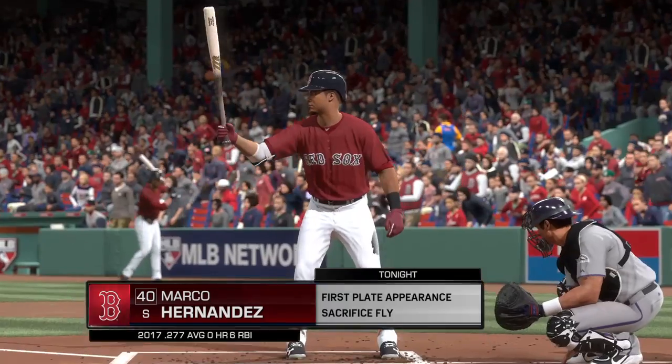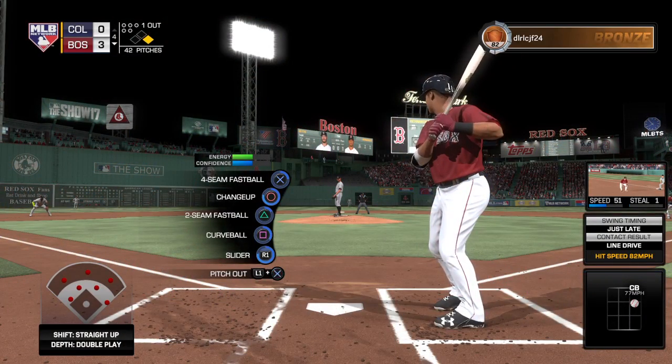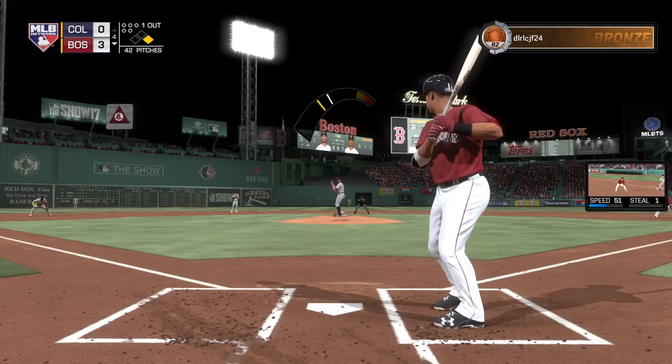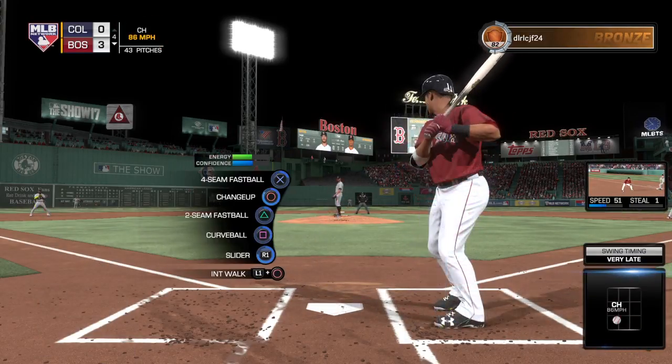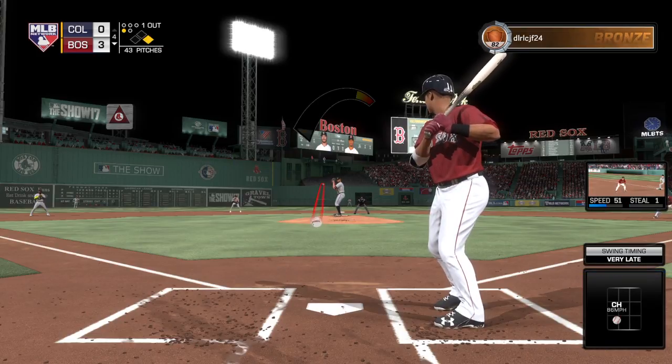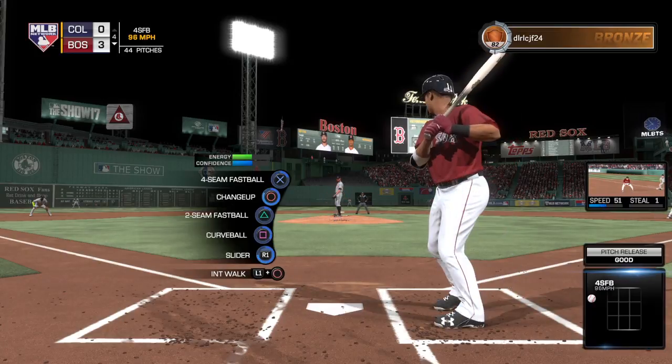Marco Hernandez steps in. He hit a sac fly earlier. Marco Hernandez. Ready to deliver. Here's the first pitch. And a great change of pace has him off balance. A swing and a miss. Nothing in 1 count. Here it comes. 1-1. Outside for a ball.